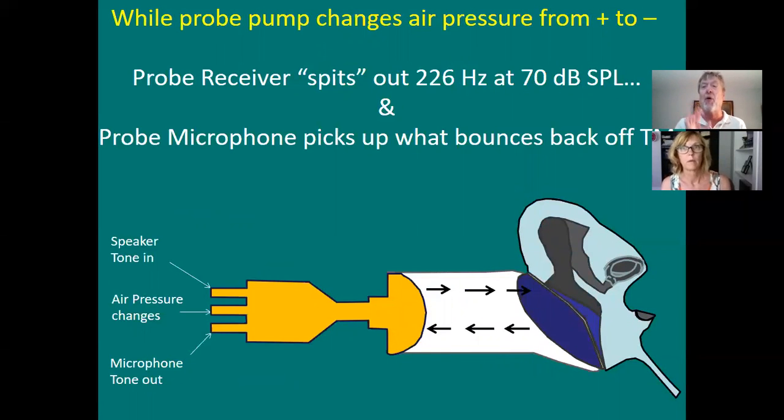So here's the probe. It's got 3 holes. One's a speaker, you can see here. One's a mic that picks up the sound bouncing off the drum. And the 3rd hole is an air pressure changer.